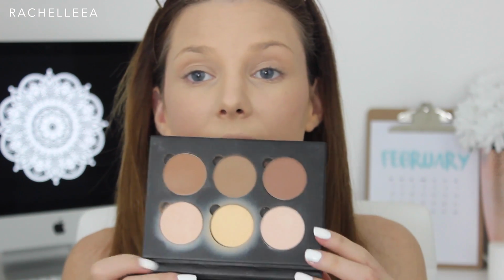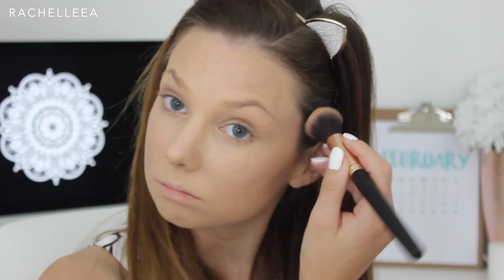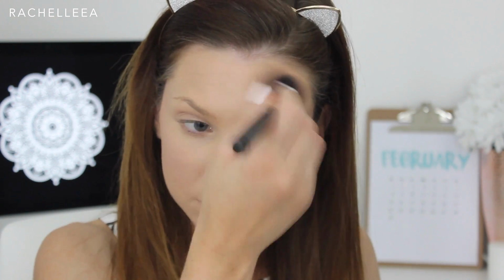If I feel like doing highlight, I use this shimmery highlight from the Anastasia palette. I have a very small number of products for my everyday. Whether I use them or not is kind of another question. Sometimes I will, sometimes I won't. I only put on a little bit of highlight during the day, just so there's a little bit of sheen.